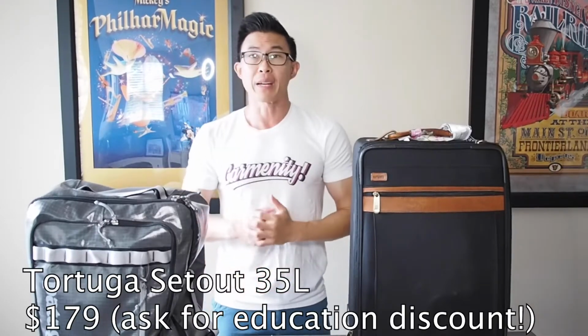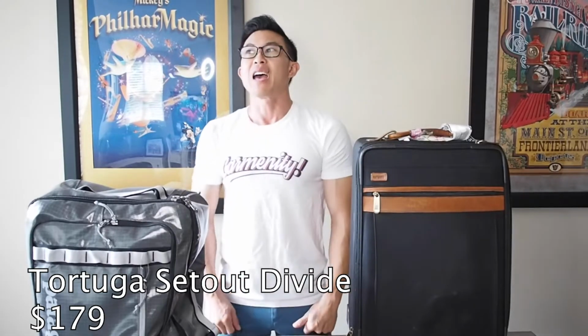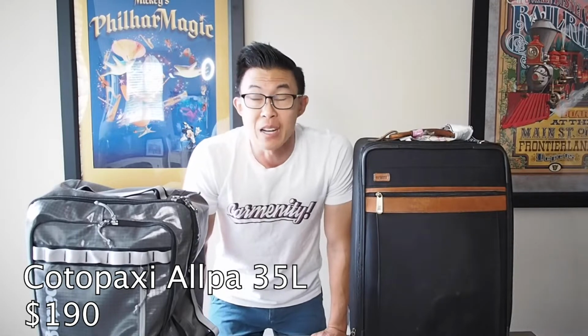So I've covered the Tortuga Set Out and the Tortuga Set Out Divide, and also the Cotopaxi Allpa 35 liter. I liked all of those, but my favorite was the Tortuga Set Out 35 liter. I have a review on it. You can check it out. I think it's a fantastic bag. Super comfortable, super into the aesthetics. I like the aesthetics a lot.